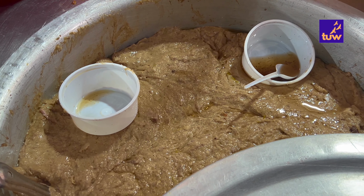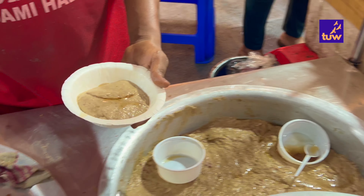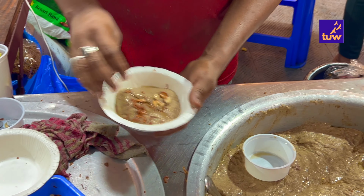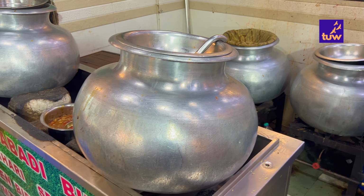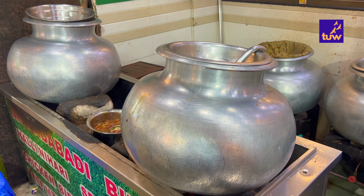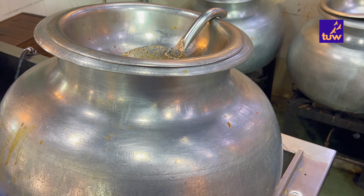Halim, a famous Hyderabadi dish, is only available here in Mumbai. Do not miss it. Can you guess what is inside these huge pots? If you said biryani, then pat your back. You are a true foodie.